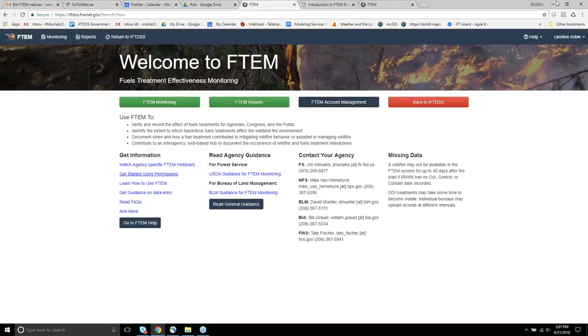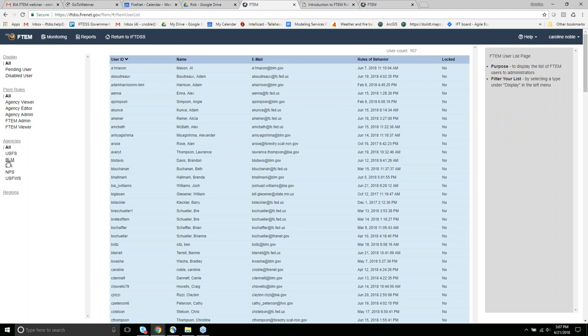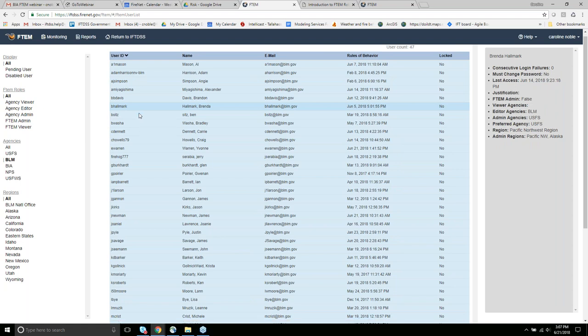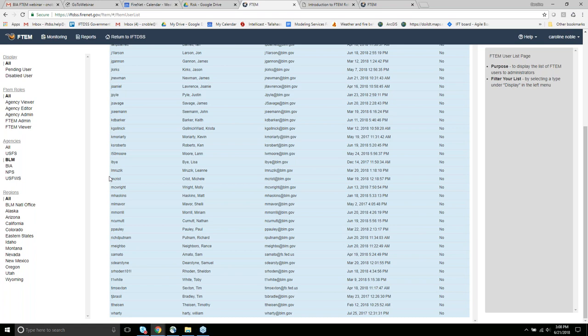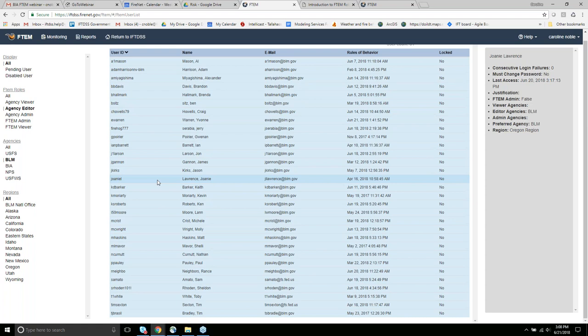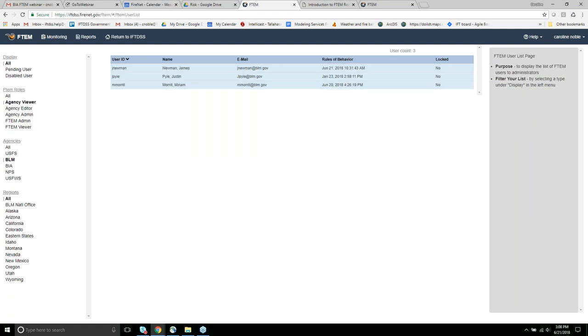But I just want to show you what that looks like for them as it comes in, because it's a pretty simple process. I'm going to go now to a user list that I have access to and the agency administrators will have access to, and then I can select BLM. This is a list of all the BLM people that currently have accounts. If I pare that down to agency editor, the list shortens quite a bit. And if I pare that down to agency administrator, you can see it's this handful of people here that will serve in the capacity of approving your accounts. So hopefully you're familiar with the person in your area that would be approving your account, or you can get with Bill and find out, but they'll be the ones coming in and approving your account.